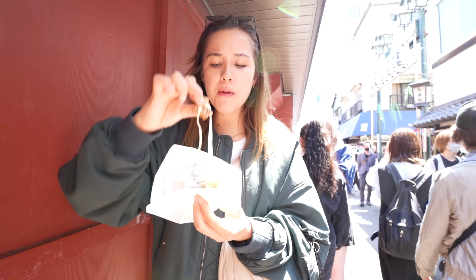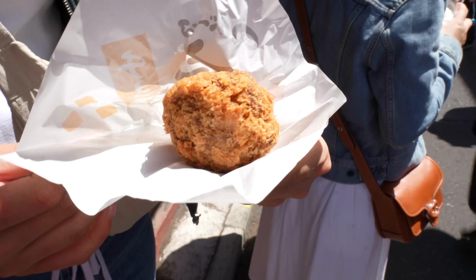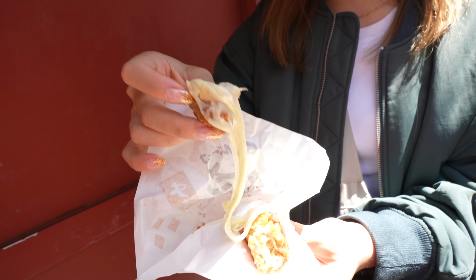This cheese ball was by far the best thing I've eaten. It's small, but size doesn't matter in this case. It's got a crispy outside with warm cheese oozing out from the inside. This was 500 yen. It is, again, on the pricier side, but you actually kind of get your money's worth with this one. Highly recommend.